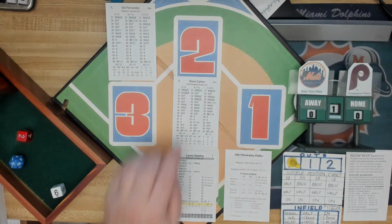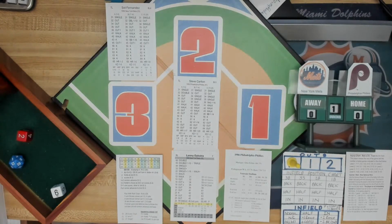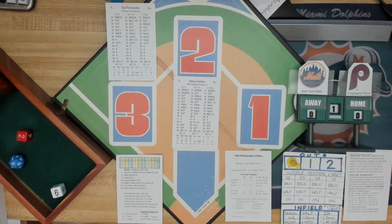Lenny Dykstra against the lefty. That's going to be an out, and that is a ground out to the shortstop. My bad. So ground out to the shortstop, 1 down, since it was not against a righty.